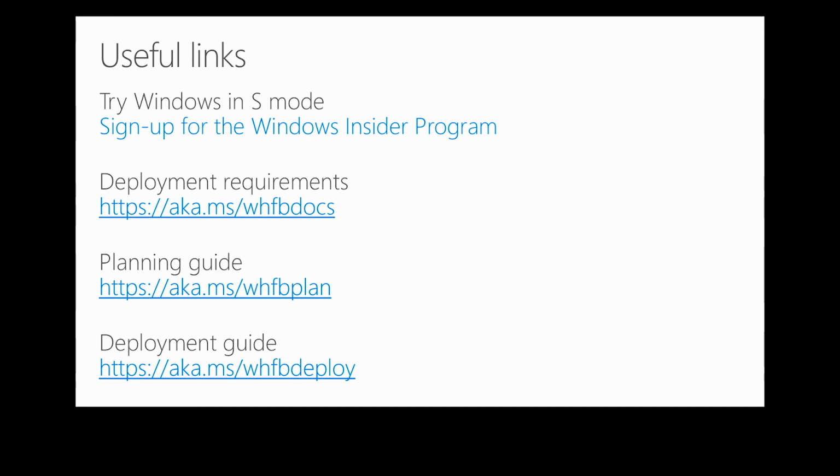Just to wrap up, some useful links. Sign up for the Windows Insider program to try Windows in S mode. There are 3 links if you want more information about how to deploy Windows Hello for Business, because we have different deployment options: cloud only, hybrid, on-premise. You can use PKI, you can use key-based deployments depending on your needs.